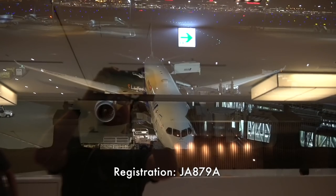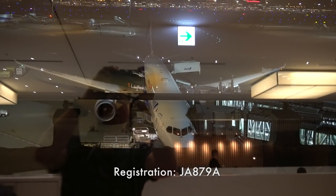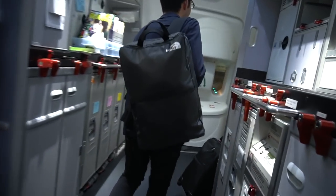Because it was dark, I didn't get a great view, so I headed on board. Now I usually try and get on board early to do some filming without other passengers, although I got stuck at the gate with a dodgy boarding pass.